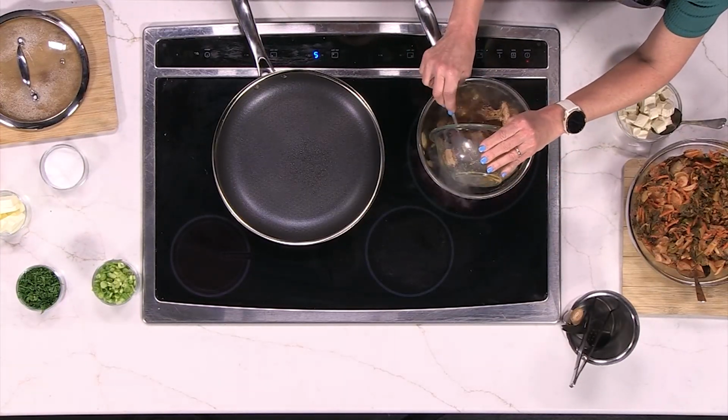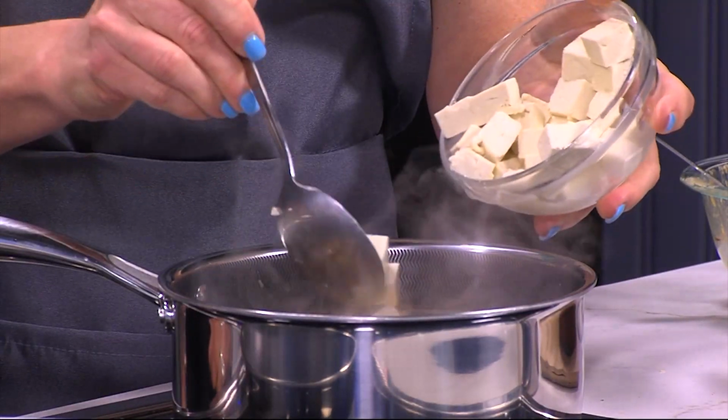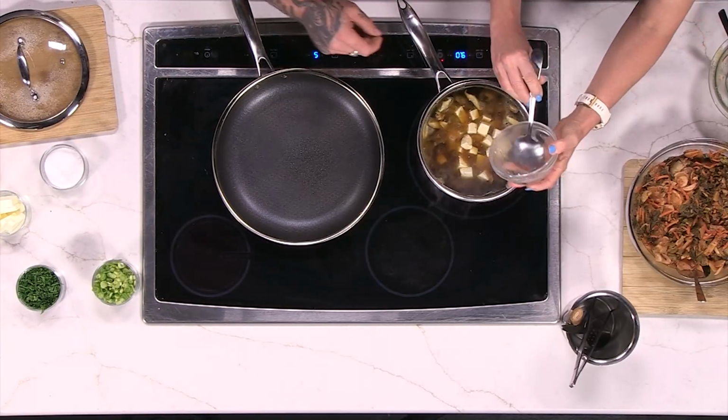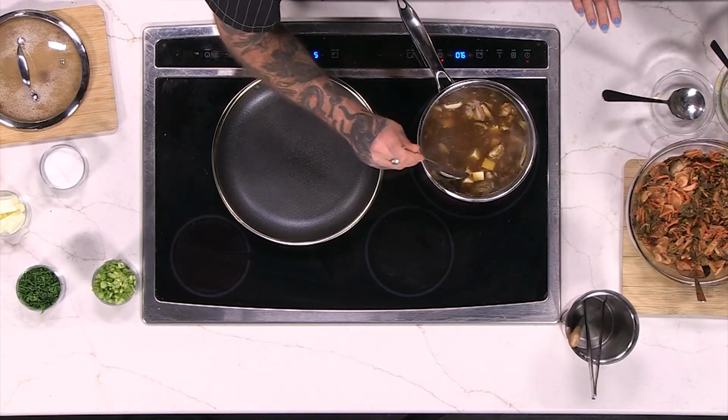I have a big old pot of kimchi jjigae. Then tofu can go in. This is just regular firm tofu. I actually like silken better, but you can use any tofu you like. It's supposed to be a hearty stew, not a soup. You can add noodles or rice, but traditionally it's just like this.